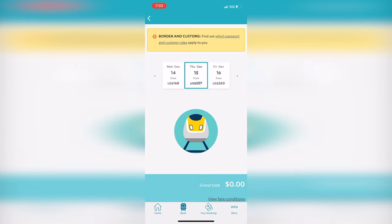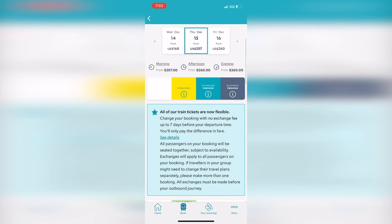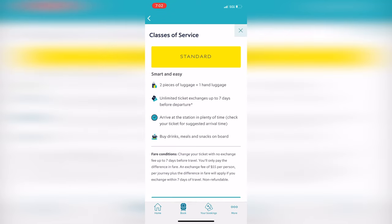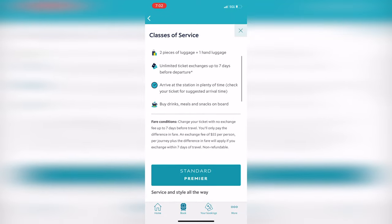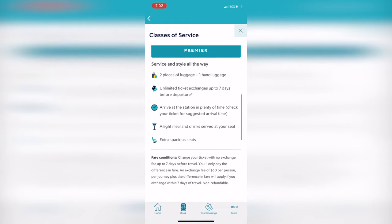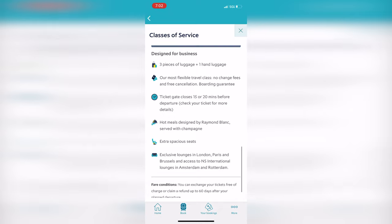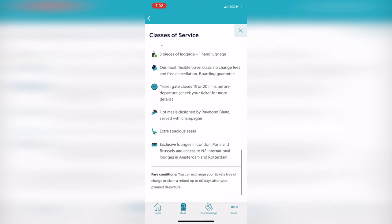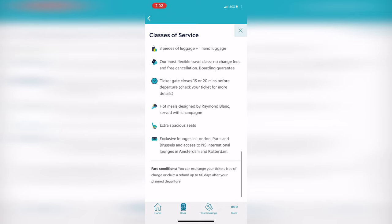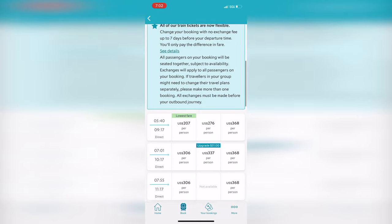Now, the important thing on Eurostar, there are 3 classes of service. The first class, which you see here in yellow, is Standard, which gives you 2 pieces of luggage, regular seats, and the option to purchase snacks. Standard Premier is the next class up, which gives you spacious seats and a hot meal with wine. And the highest class is Business Premier, which gives you a third bag of luggage, no change fees, and also a hot meal, but included with champagne. Now keep in mind, we actually had wine included with our meal.